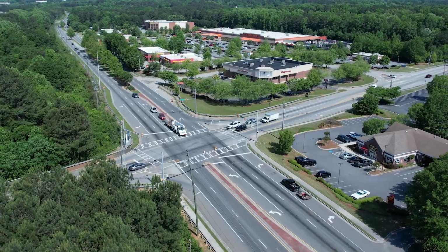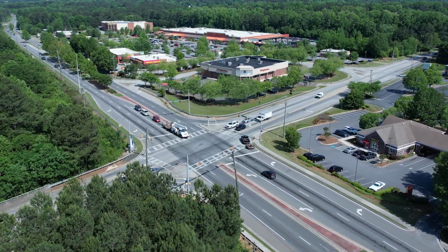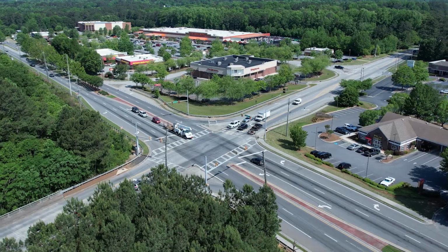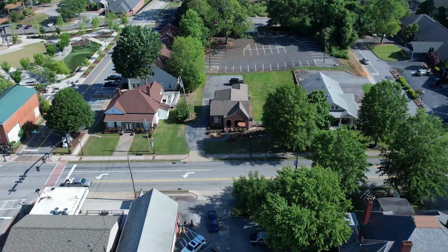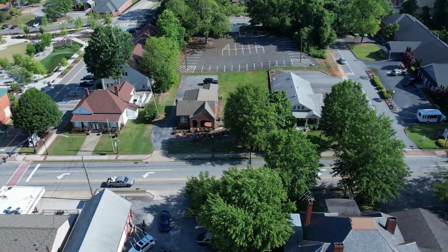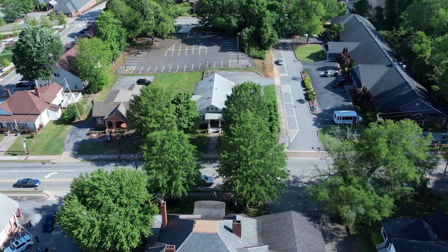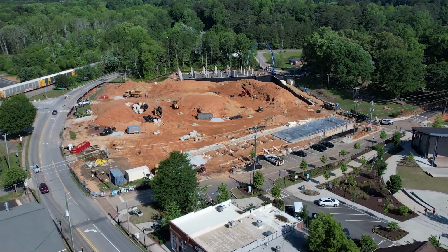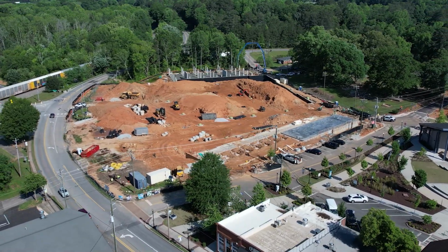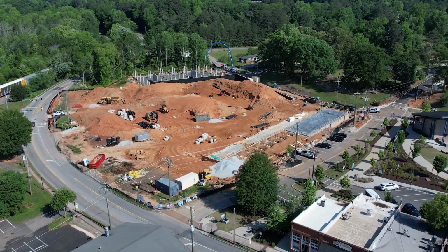Overall, the vibe of Powder Springs is kind of quiet. It's a quiet suburban town. It is just west of Marietta and it's in Cobb County, but it still has kind of a small town feel to it. So there are a lot of open spaces. You can get a lot of land for your home in Powder Springs because the homes are not on top of each other. And this also means that the city center for Powder Springs is kind of on the small side.